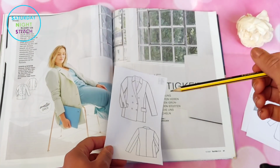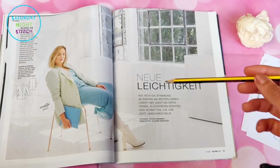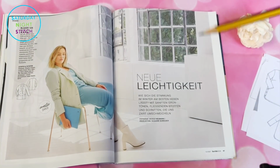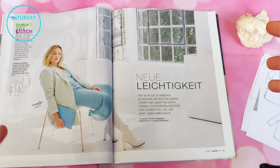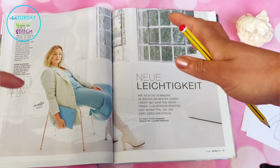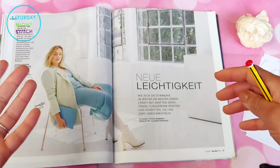And we've got the double-breasted jacket over here, slightly overlong. And we've got a really cool photo shoot in the plus sizes with this issue, and it's just really, really lovely and fresh, providing a nice balance to all of the rich sumptuousness that we were getting previously.